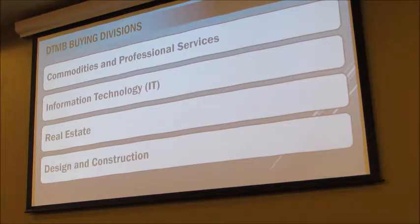This shows how DTMB breaks down how we purchase things. Central procurement contracts are put into place by 2 divisions, commodities and professional services and information technology. Each division has a team of analysts and specialists who manage contracts. These divisions make up the Central Procurement Services Office at the state of Michigan. DTMB also has purchasing areas for design and construction and real estate. These offices also have staff that manage solicitations.